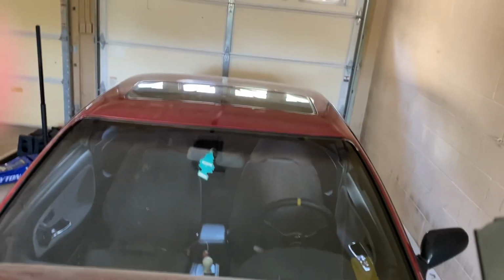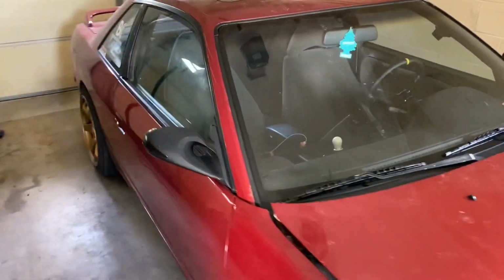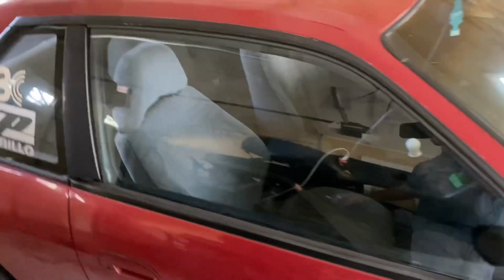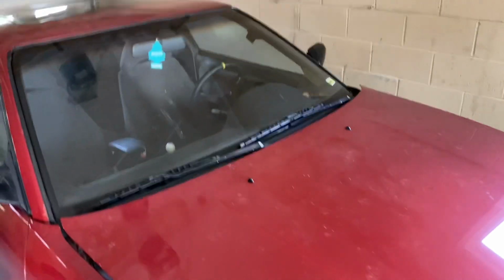I'm sick of fucking with this thing. I'm honestly to the point where I want to stuff about 45 pounds in the passenger seat and just... So yeah, somebody buy this before I have to destroy it.